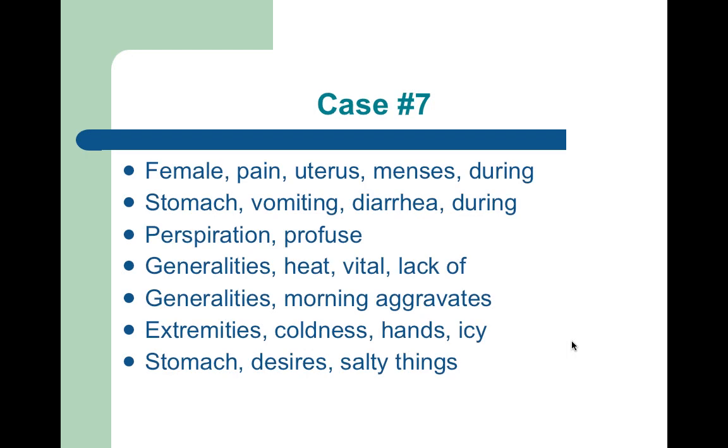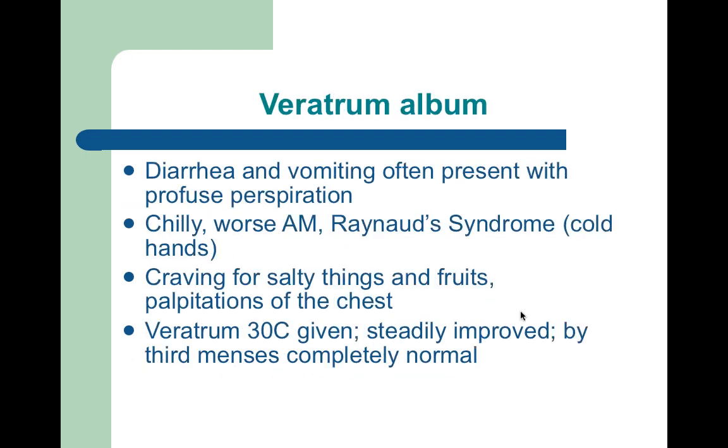And I believe it was maybe the first or second lesson, we talked about the hierarchy of collecting symptoms. The mentals are number one. The generalities are number two. How your general body is, the general likes and dislikes, the general peculiarities are more important than specifics. So the generalities, morning aggravates, is more important than the stomach desire salty things, or more important than extremities, coldness of the hands, icy. So the generalities, heat, vital lack of, these two generalities are very key. And the perspiration is profuse is also key. So you have the answer. Veratrum album.